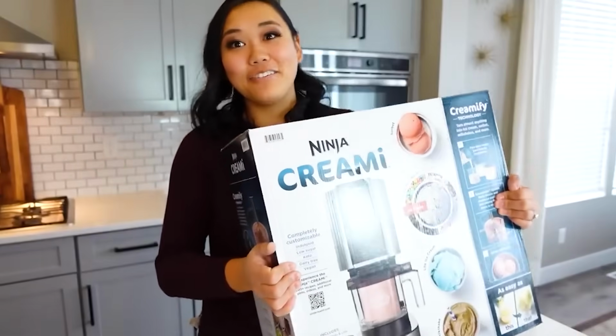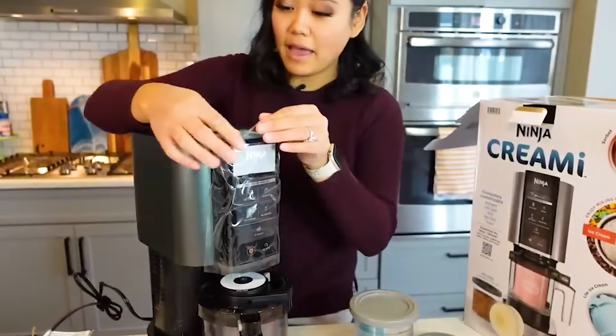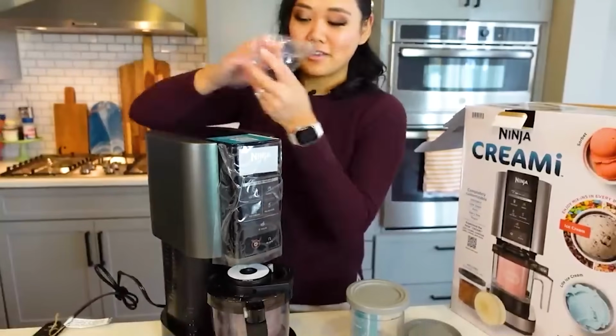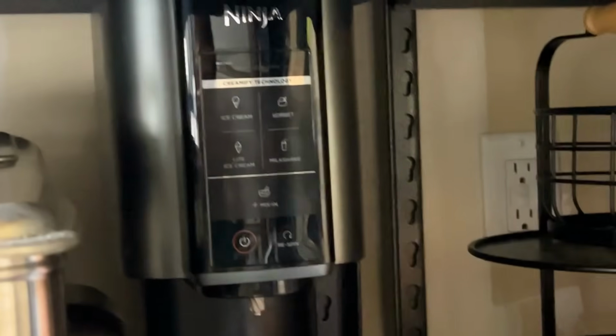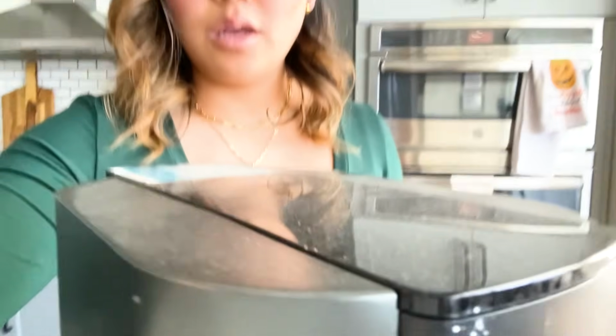So all that to say, do I regret buying my Ninja CREAMI? I would say I don't regret buying it. However, it's not something that I would probably run and buy again if it suddenly broke. It's been sitting in the garage for a little while. I haven't used it in a couple of months and it's cumbersome to have in and out. It's not something that you just leave on the counter like an air fryer or a toaster or a coffee maker. It's not something that you would use every day, or at least not something I use every single day.